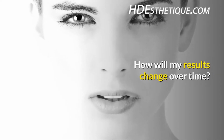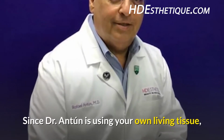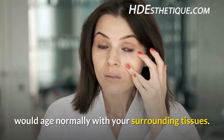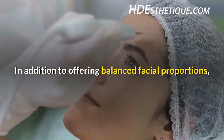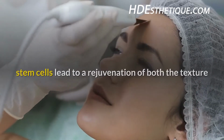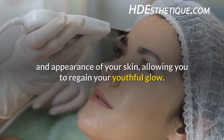How will my results change over time? Since Dr. Antun is using your own living tissue, there will be no significant changes besides how you would age normally with your surrounding tissues. In addition to offering balanced facial proportions, stem cells lead to a rejuvenation of both the texture and appearance of your skin, allowing you to regain your youthful glow.